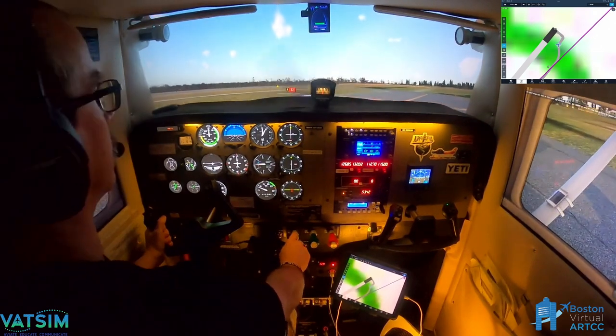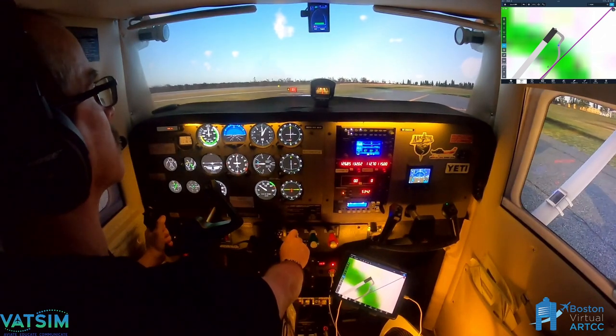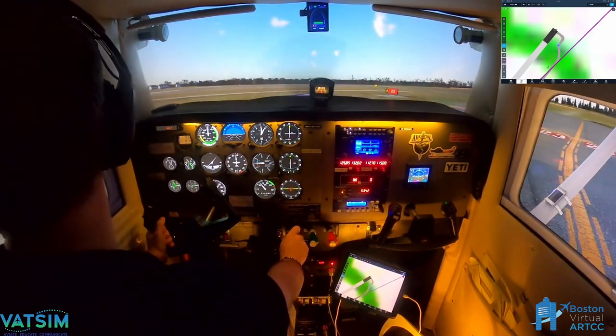Walker 677, climb and maintain 14,000, that's going to be your final. 14,000, climb and maintain 14,000, Walker 677. Walker 677, cleared direct CRANK.